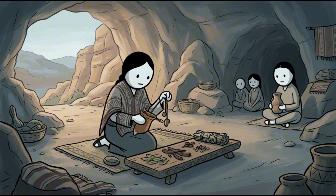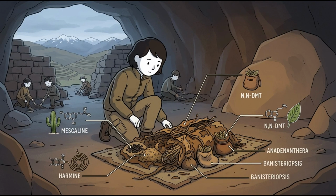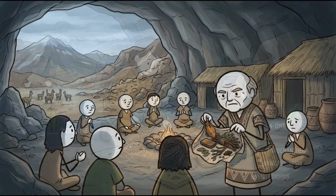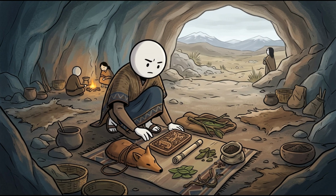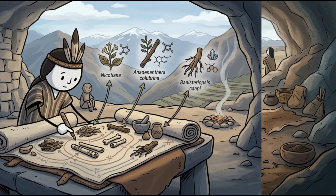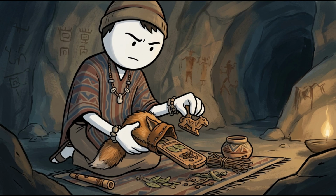Capriles and his colleagues were direct about the significance. No single previous archaeological find had demonstrated this range of substances together in one ritual context anywhere in the Americas. The combination also solved a chemical puzzle that had stood unresolved in ethnobotany for decades. DMT is not orally active on its own, since an enzyme in the human gut breaks it down before it can act on the brain. It becomes active by mouth only when taken alongside a monoamine oxidase inhibitor, and harmine, present in the same pouch from a completely different plant, is exactly that kind of inhibitor.